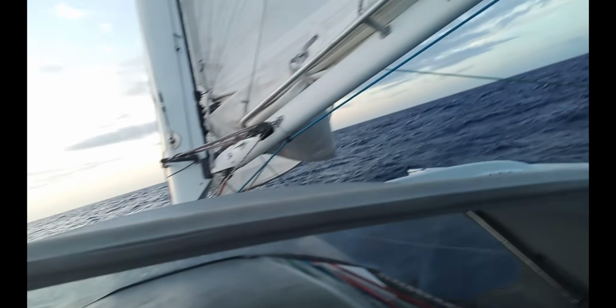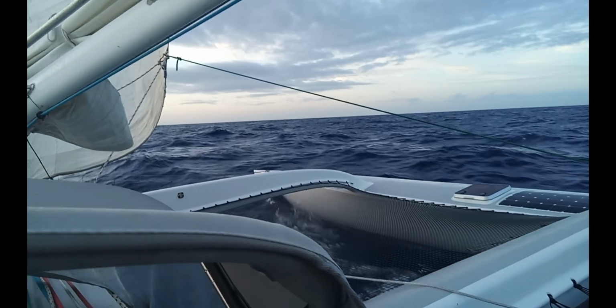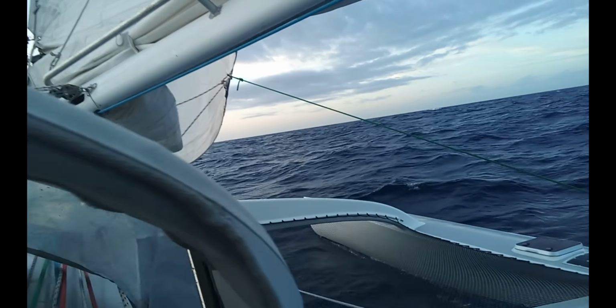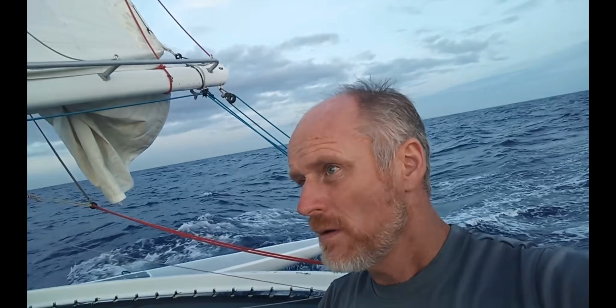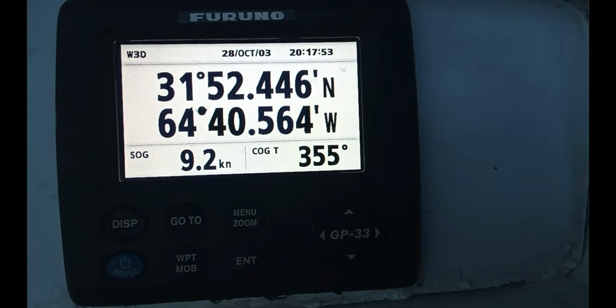Absolutely fabulous view. So Bermuda should be over here somewhere. No, well, it's hiding away, but it's 30 miles that way. We've lined up the approach perfectly, and we're going right down the cut at St. George's. We're doing 9.5 knots at the moment, and Bermuda's about 30 miles ahead, so it's all pretty close.